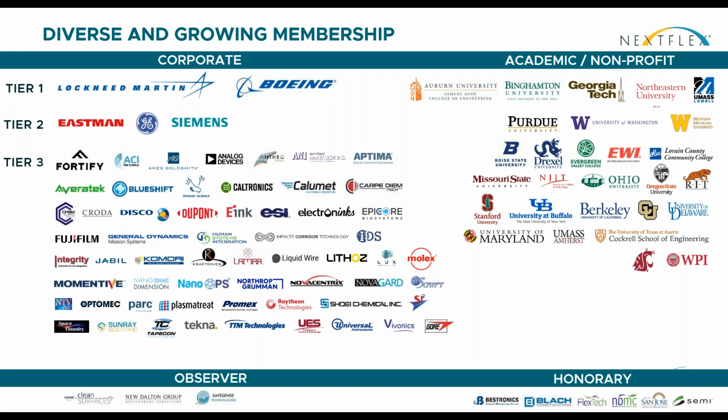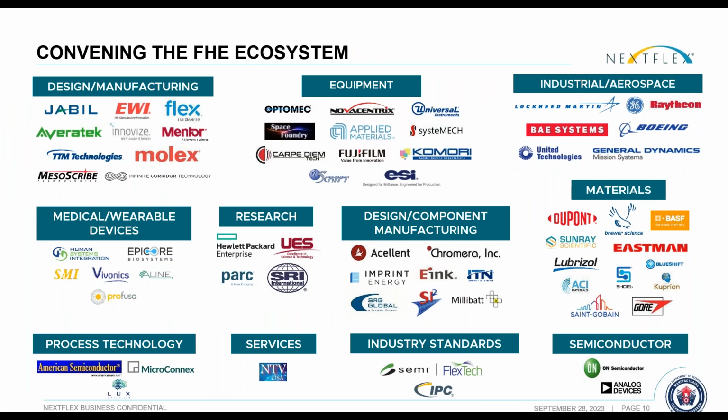Next slide, please. So as I mentioned earlier, NextFlex is a consortium of roughly 100 members. And in this particular slide, we show them broken down by their tier. Next slide, please. Another way to look at NextFlex is by our ecosystem, or where these folks play within the hybrid electronics ecosystem.